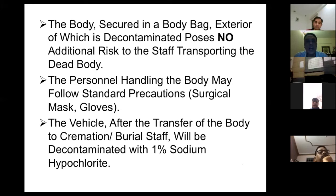There is no additional risk to the staff transporting the dead body from the mortuary. The patient is in a zipped polythene cover, which I already mentioned. There is another cover as well. The polythene cover is already disinfected with a 1% hypochlorite solution.